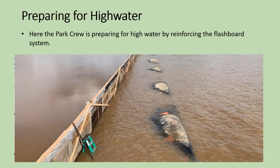Preparing for high water. In this picture, you can see our crew laying out some materials to do an emergency reinforcement of flashboards. This was one of the first moments this past fall where they were calling for a high water event where we knew the river was going to topple over the temporary flashboards. This flashboard system is not intended to withstand high water events that do topple over it. And this past fall, it was pushed to its limits, I would say, more than any other bag replacement project.